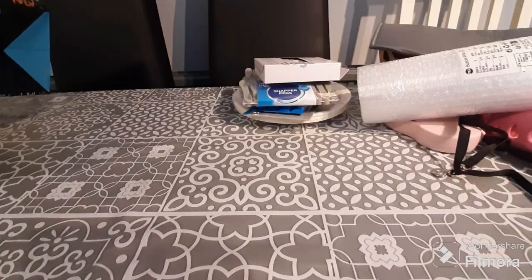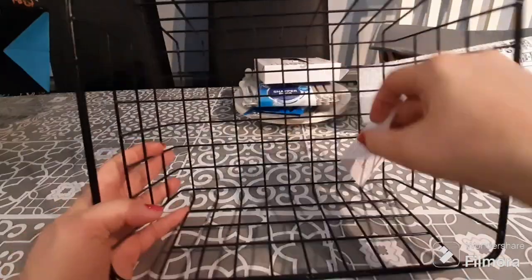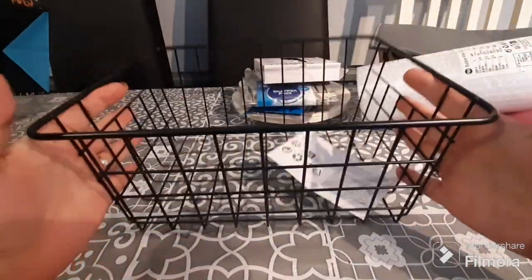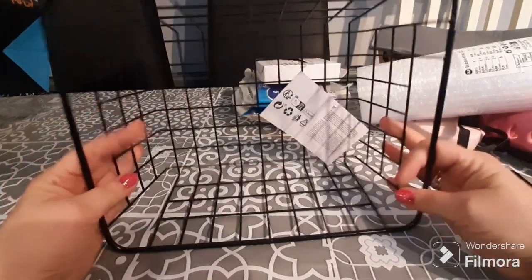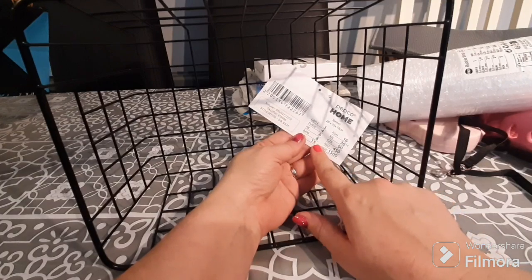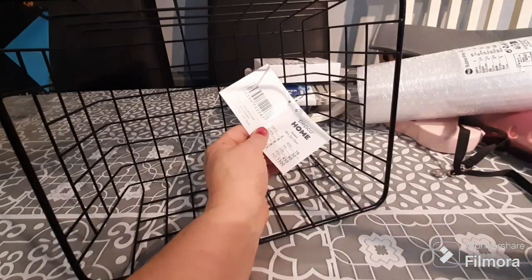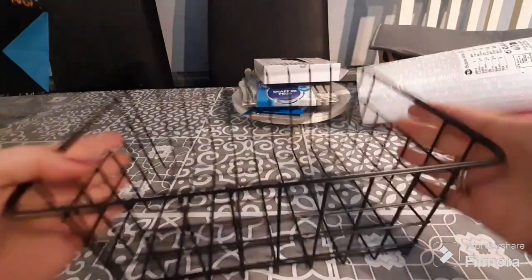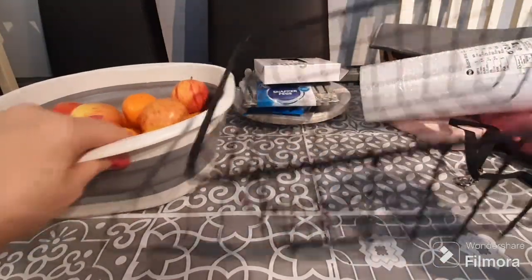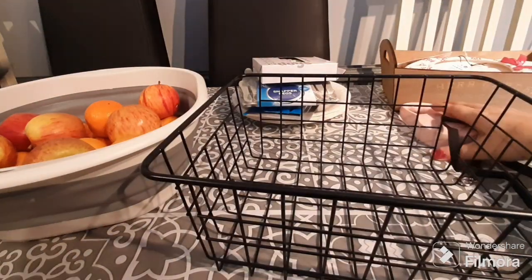The last thing that I bought was this little, I don't even know what this is called, basket. Yes, it's a basket. This is a beautiful, just plain little basket. It cost me £3 from the Pep & Co home. It is 28 by 22 by 12 centimeters. And I bought this to put my fruit into because, let me show you currently what my fruit is in. We'll get rid of some of this stuff so I can show you guys.